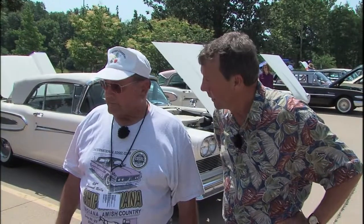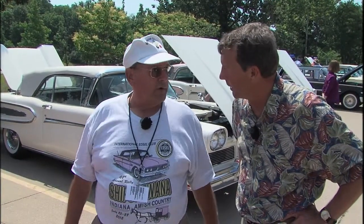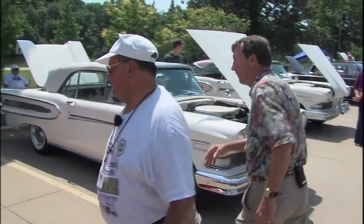What kind of gas mileage do you get? Surprisingly, between 14 and 15. That's not so bad. That's what we used to get in those big old 8-cylinders. I carry a lot of stuff with me. So it's weighted down, isn't it? Can we look inside? Sure.